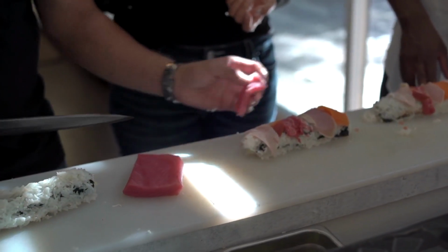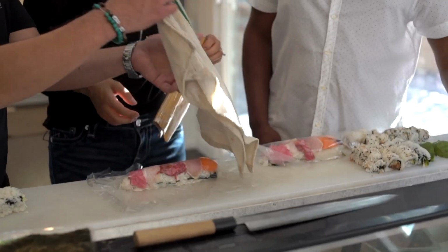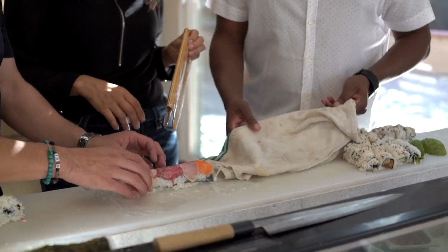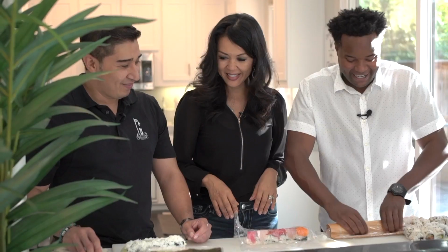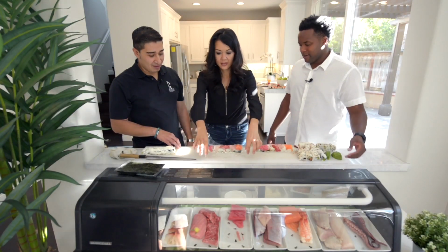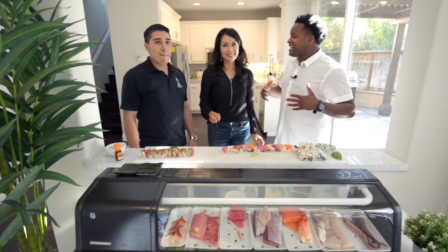Wow, that's amazing. Now we're gonna cover it with a little bit of plastic and make sure the fish falls in place. Wow, that looks really good. Look at all those colors. Look at that. That's the rainbow. Wow. Alrighty, guys, that does it.